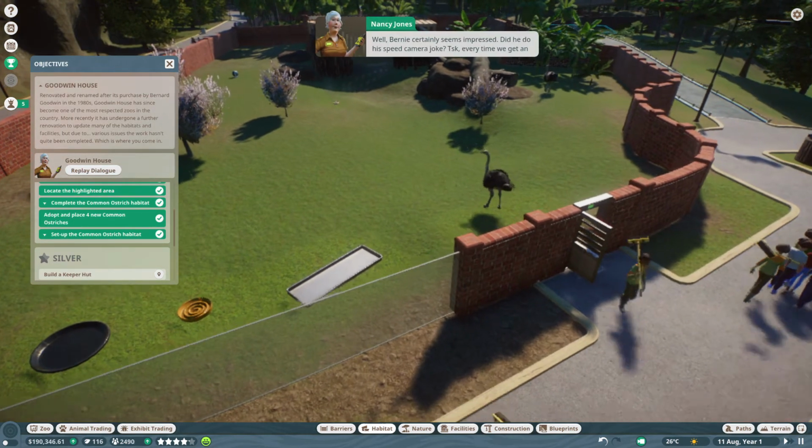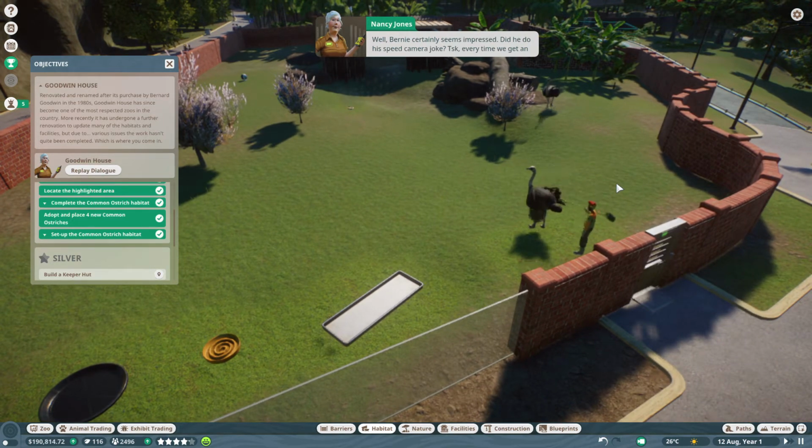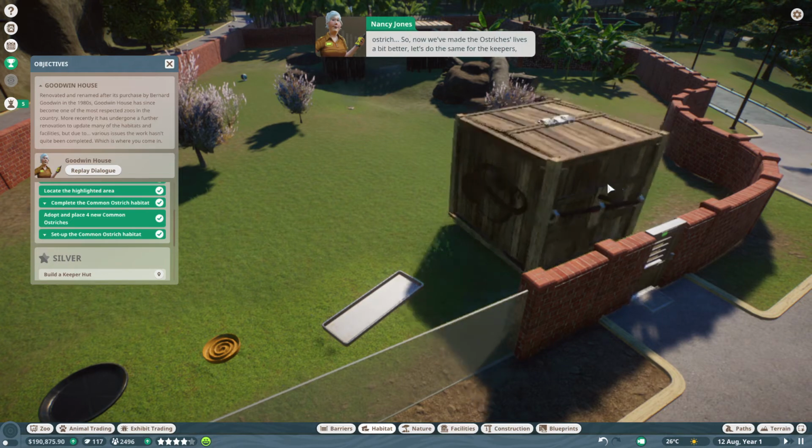Well, Bernie certainly seems impressed. Did he do his speed camera joke? Every time we get an ostrich.